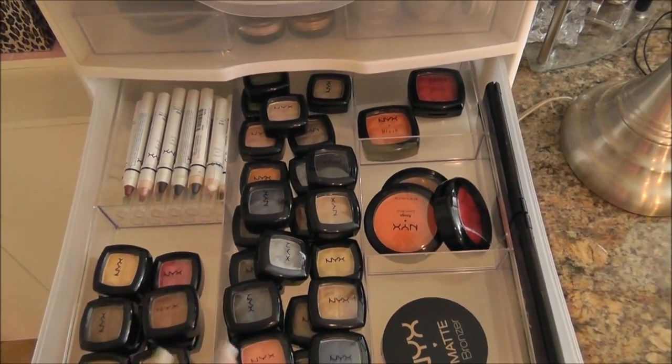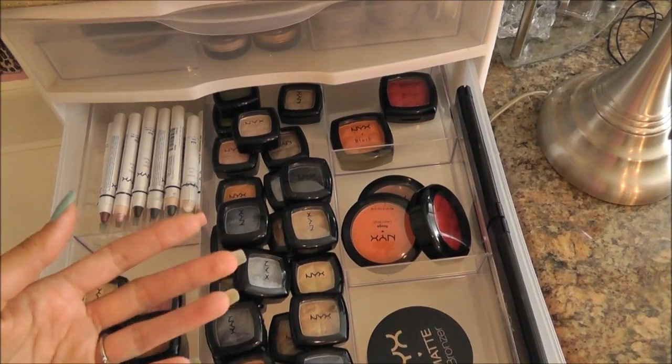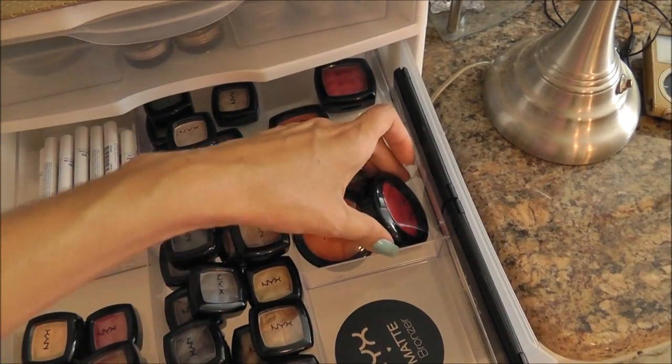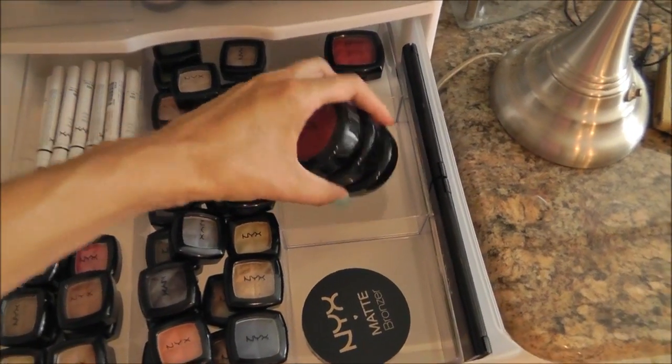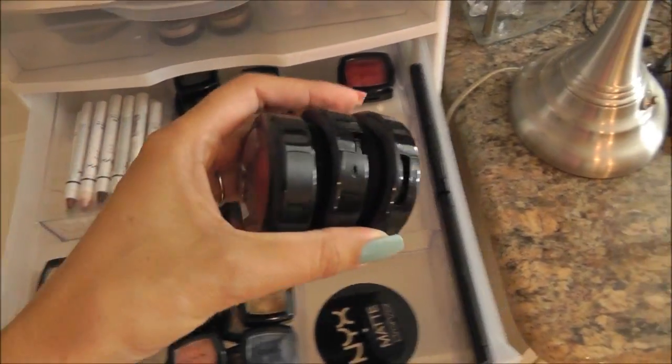So I still have several of those products that were kind of on my mind, like, am I going to use these? And as it turns out, nope, I'm not. I still have not touched them in the past 5 or 6 months.